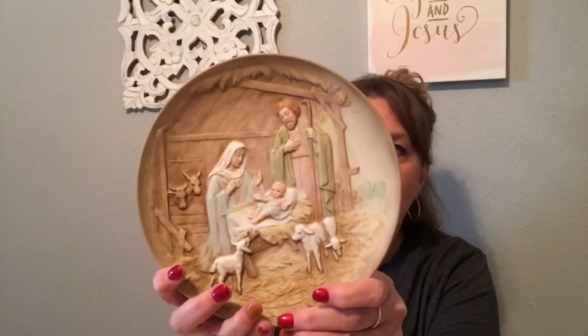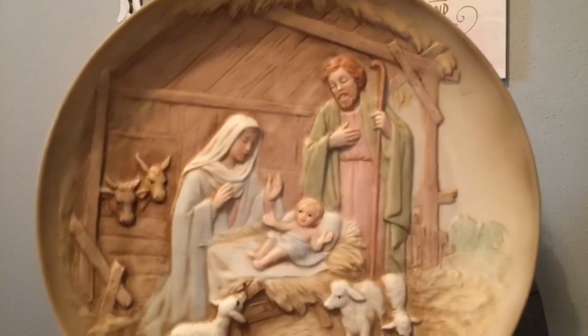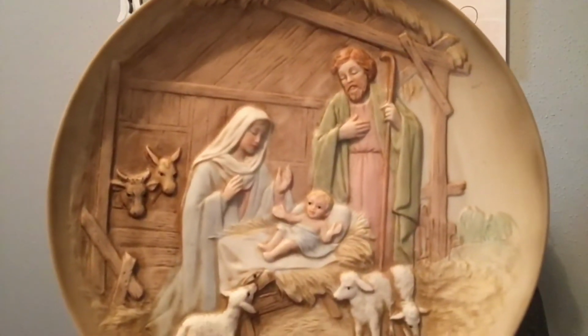All right, let's see what else I got. I did pick up this little, I think it's a Homeco piece. It was $2, but I do love the scene. I haven't decided if I'm going to sell this one or keep it for myself, but I love a nativity scene. It is a beautiful plate. It is raised.